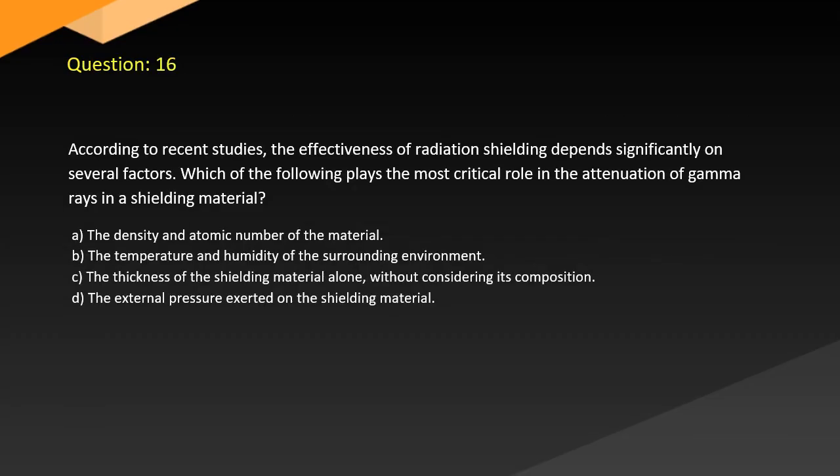Question 16. According to recent studies, the effectiveness of radiation shielding depends significantly on several factors. Which of the following plays the most critical role in the attenuation of gamma rays in a shielding material? A. The density and atomic number of the material. B. The temperature and humidity of the surrounding environment. C. The thickness of the shielding material alone, without considering its composition. D. The external pressure exerted on the shielding material.